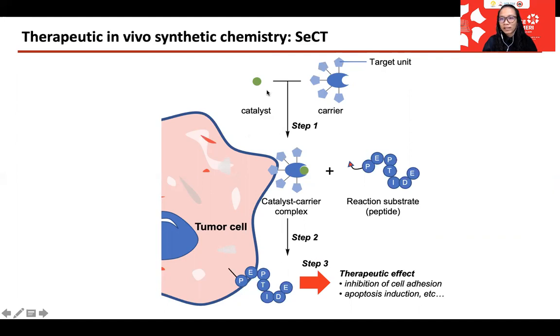First, the important thing that you need to prepare is the catalyst itself. You need to have a very reactive catalyst, and in this case, we want to use a gold catalyst. And then you need the targeting unit here. This is very important too, to eliminate the off-targeting problem, because when you have a specific targeting, you don't have to worry about the side effect of off-targeting.